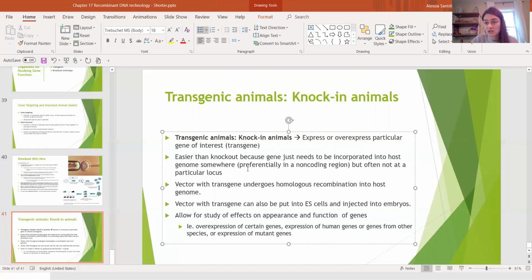With the knockout, the targeting vector needs to go to a specific area and knock out the gene at a specific locus. Here, the new gene can be inserted wherever, whenever. So the vector with the transgene undergoes, again, homologous recombination into the host genome. There's a variety of different ways we could do this.